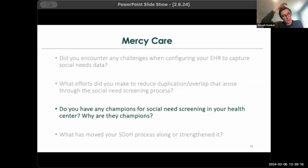Do you have any champions at Mercy Care for social needs screening, and why are they champions? Yeah, we definitely do. The executive leadership team members are huge advocates for this work, and they use the data to help advocate for policy change, which is hugely important here in Georgia. I know it is everywhere.